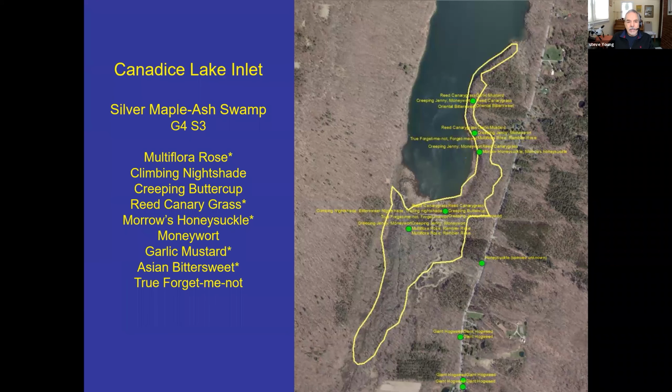So let's look at the invasives that have been mapped for silver maple ash swamp there. You see there's a fair amount, but the ones with an asterisk are the most highly ranked ones. We have multiflora rose, reed canary grass, Morrow's honeysuckle, garlic mustard, Asian bittersweet. So if we wanted to keep this community intact, we would probably want to work on getting those out of there, depending on the abundance of each one.